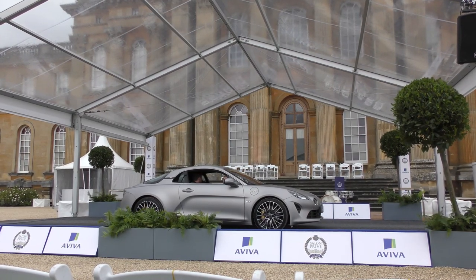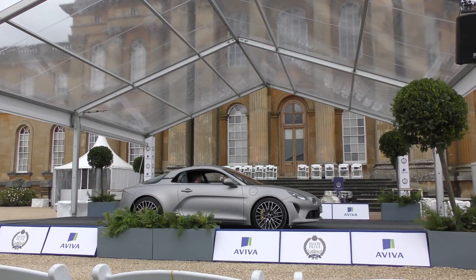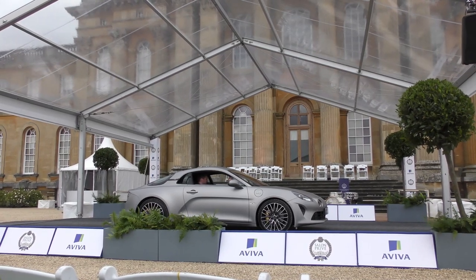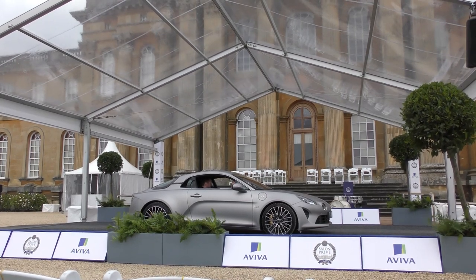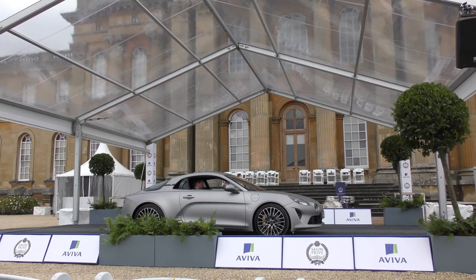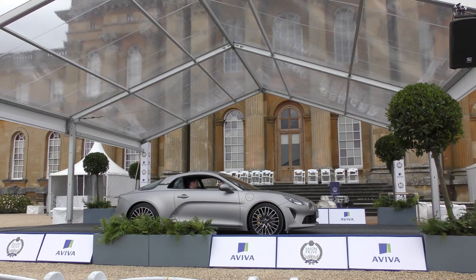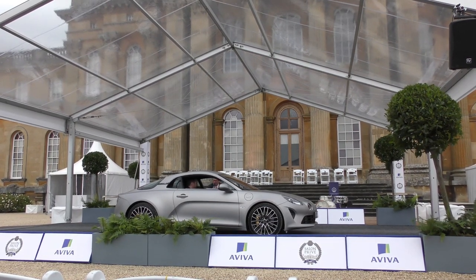So this has got some serious power, hasn't it? I mean, 292 horsepower, it's a great performance. It's very light, with an all-aluminium monocoque chassis. All of the body panels are aluminium, so it weighs only 1,100 kilos. It doesn't need much power, but that 292 horsepower is more than enough to get you from 0 to 60 in 4.4 seconds. Rear-wheel drive, so some good fun in the air. Really great driving dynamics from the vehicle. Brilliant. Thank you very much. Thank you.